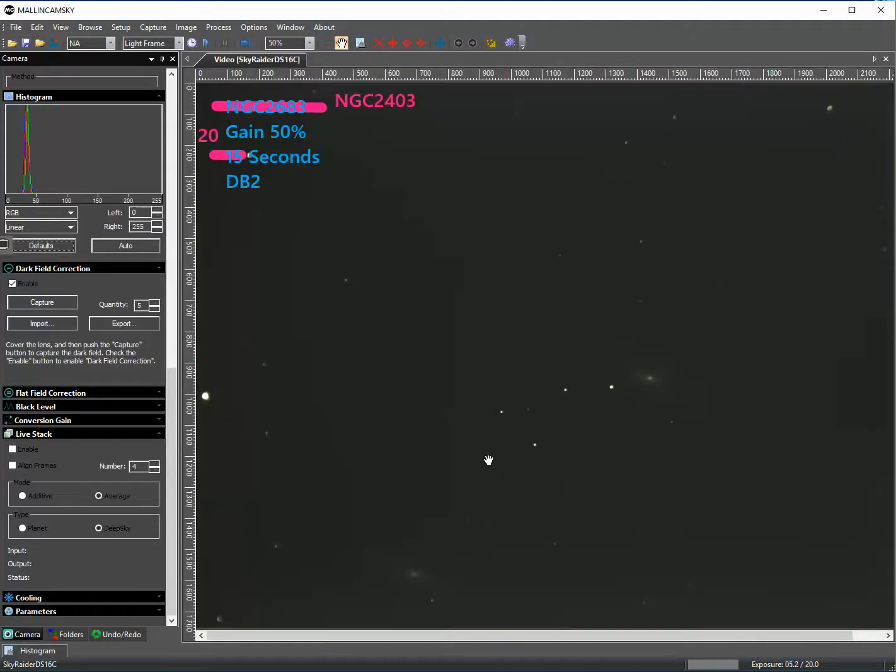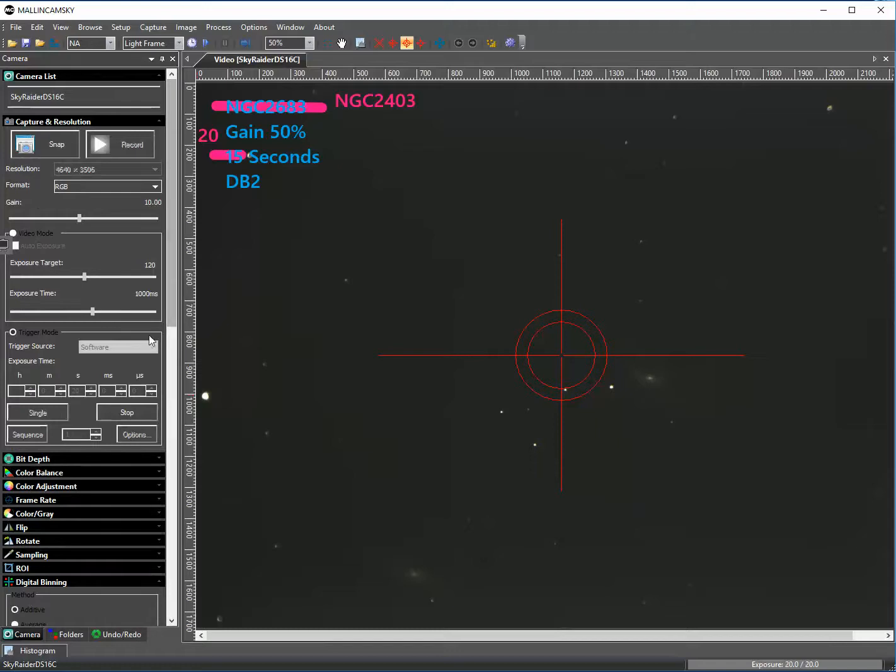God, I got 65 and 66. So I got to move these two stars up almost straight up. Okay, so let's stop.